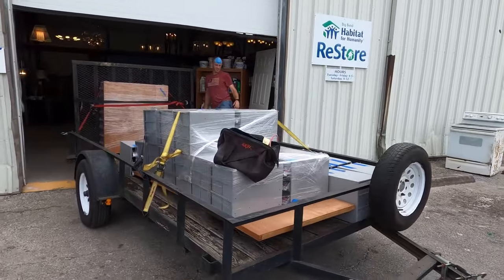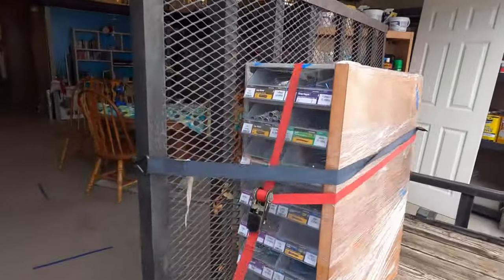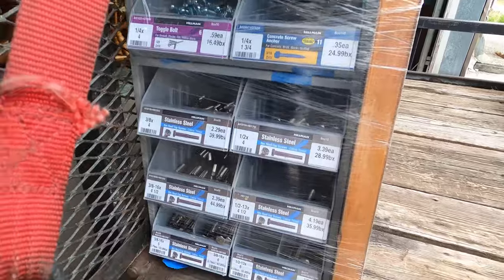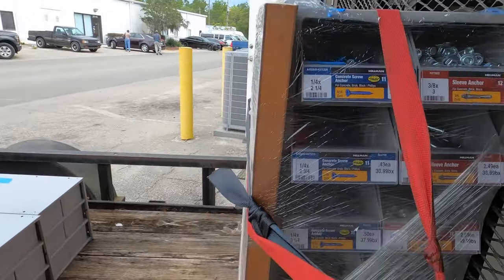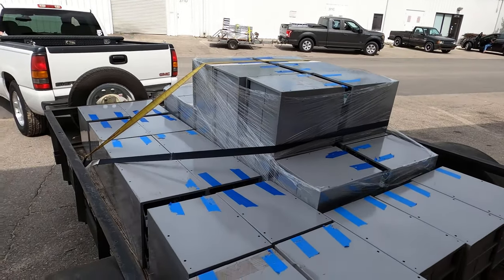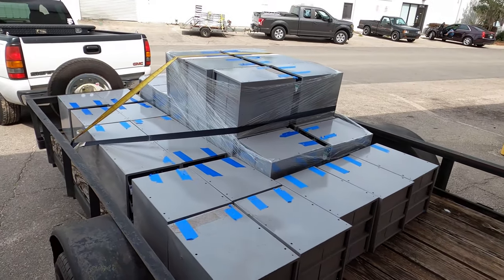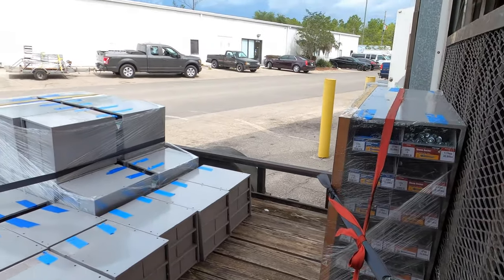Every single one of these are full of brand new bolts. Look at this. Labeled and marked just like the store. We have it wrapped in plastic, keep things from moving around. And then some laid on the deck, but we're about to head to the house, get it unloaded before the rain hits us. We got our work cut out for us today.